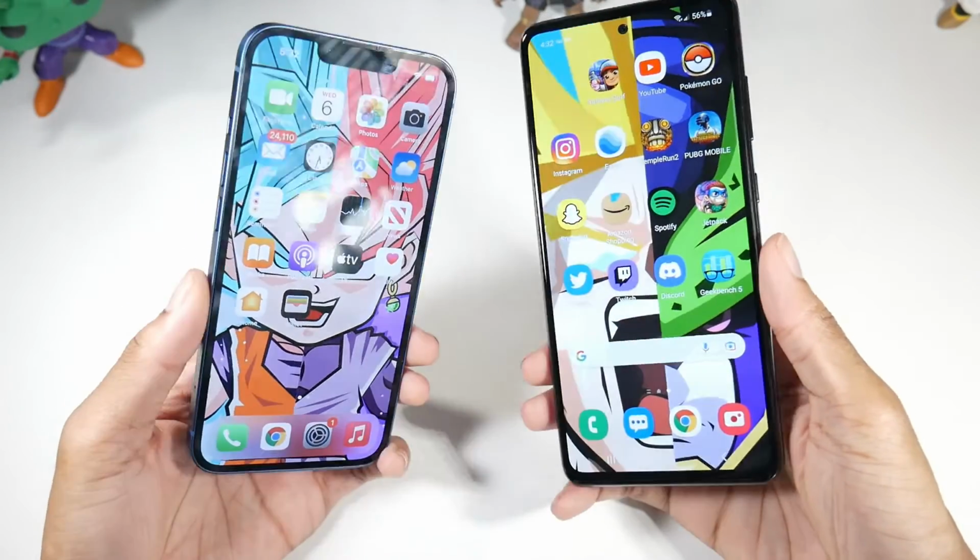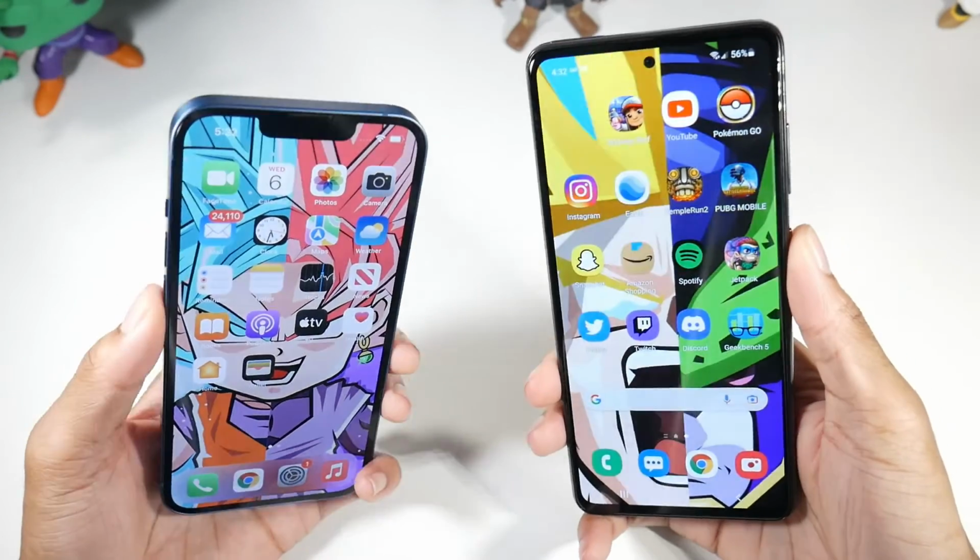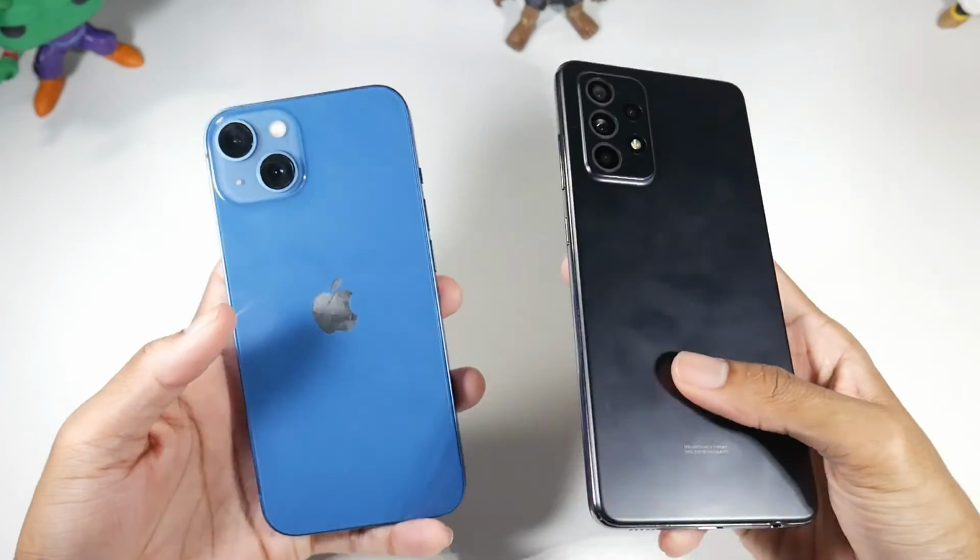So basically, two really good phones, guys. I think it's kind of a tough decision.